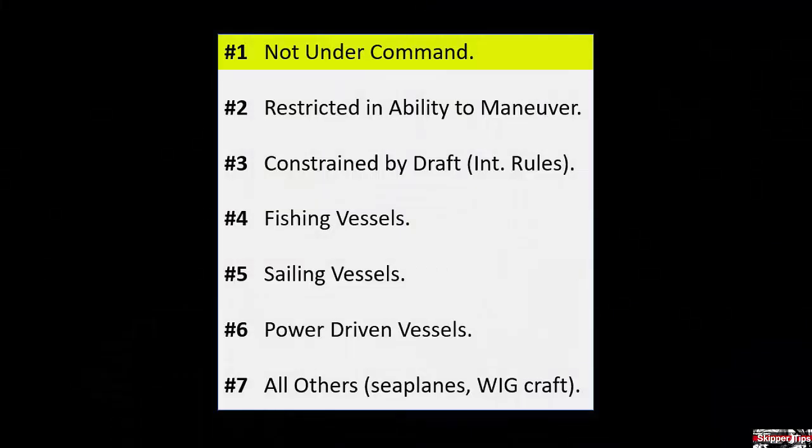First on the pecking order is a vessel not under command. All vessels beneath the number one vessel must stay out of her way. Not under command means due to some exceptional circumstance, this vessel will be unable to maneuver as required by the rules to get out of the way of another vessel. This includes vessels that have lost their engine power or they've lost steering control.